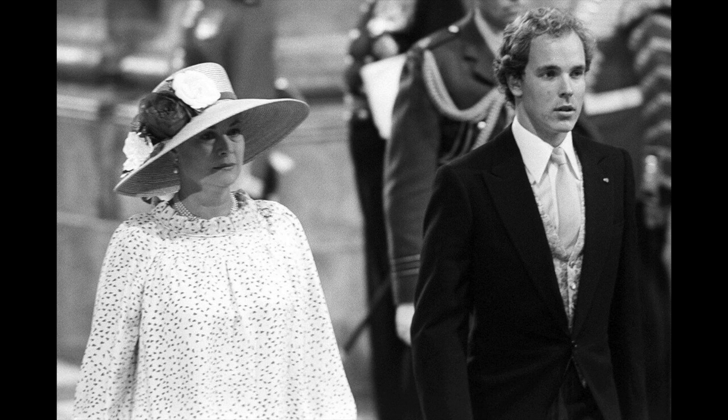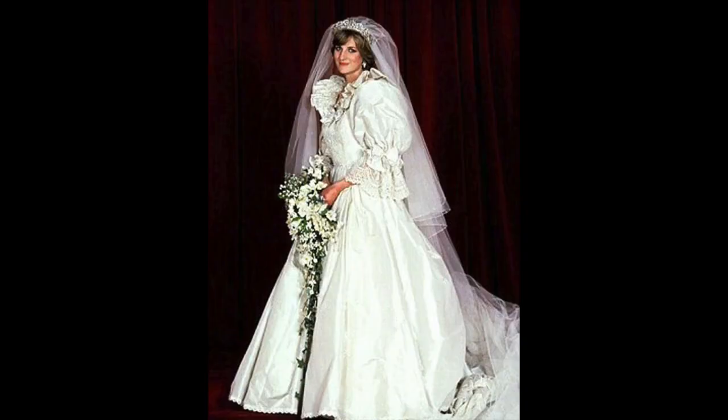Now, the wedding gown was created by Welsh designers, a married couple by the name of Elizabeth and David Emanuel, and they decided that this wedding gown had to be large and magnificent because they were going into a huge chapel. St. Paul's Cathedral is huge, so you couldn't just have a very small and basic wedding gown. It needed to be very elaborate, very fairy tale, very princess, very over the top to make a statement.